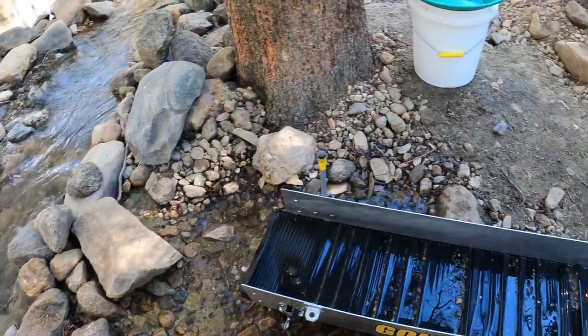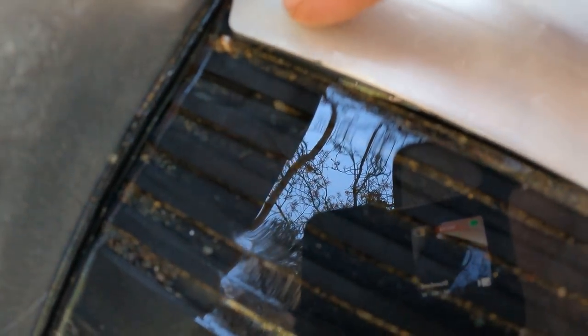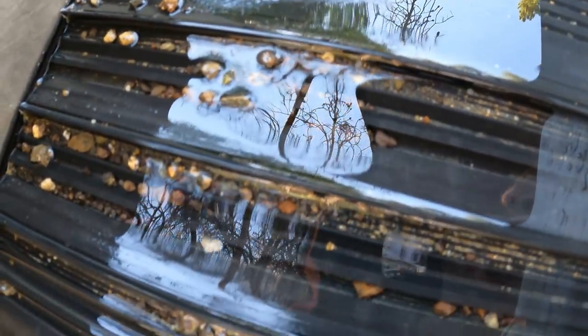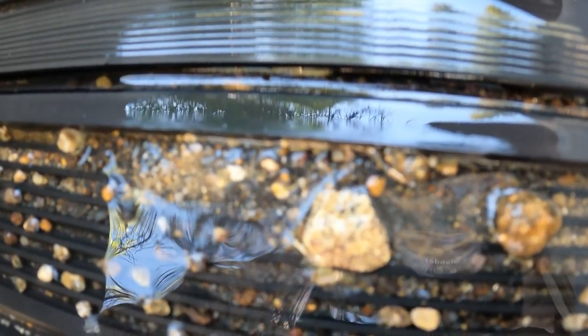All right, sluice is out of the water for the day. Four buckets ran. There's a nice little piece of gold right there. I'm seeing little pieces of gold all through here. Let's pan it out, see what we're gonna get. Mat's looking pretty good. Lots of black sand.